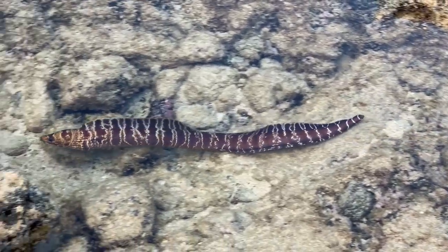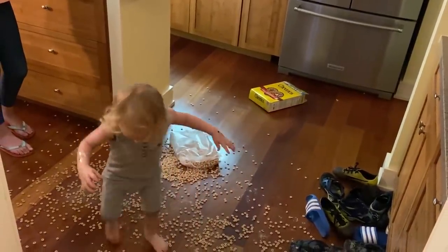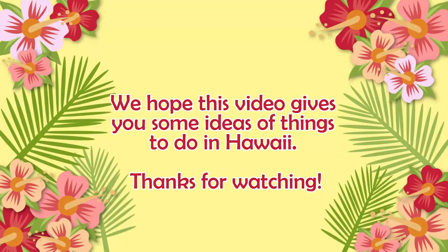Oh, there it goes, guys. Look. It was raining when we woke up at our house this morning, so all we had to do was cross the island, and it's sunny over here.